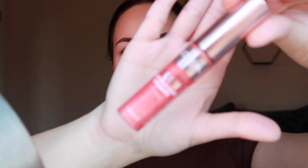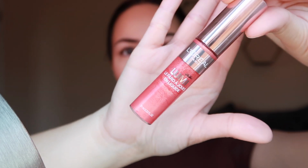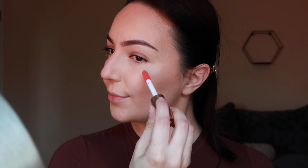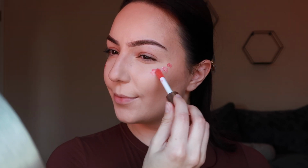All done. We've added some color to our skin, nice and bronze. Now we're going in with some blush. This is another new product, L'Oreal Lumi blush. Absolutely love it. Again, this is new to me, new to using cream liquid blushes, and I have been loving this one. Oh my gosh, this is so stunning, bestie. I pat it on. It's pigmented, but you can still apply a decent amount and blend it out. It blends out so nicely.